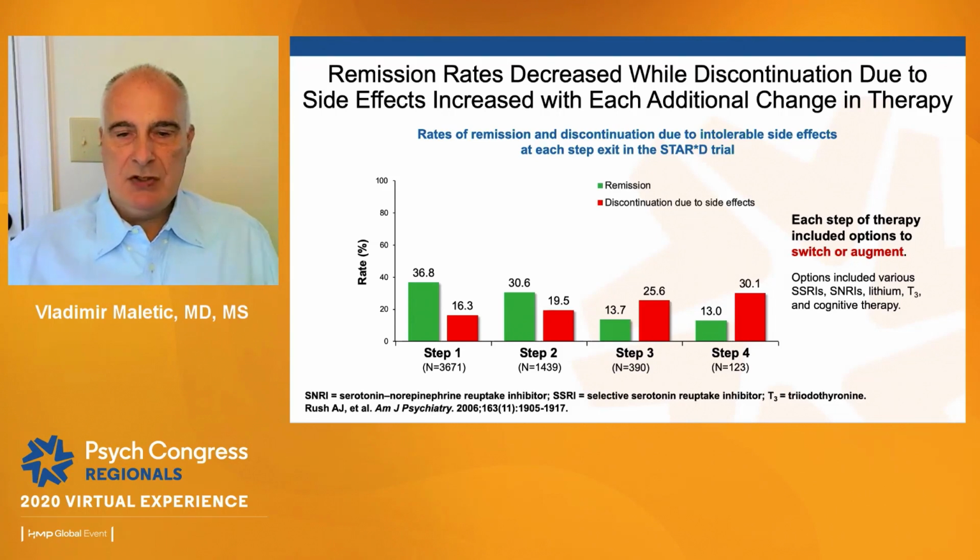Our patients' remission rates are 13.7 and 13%, so substantially lower, less than half of what they were in step 2. To make matters even more concerning, discontinuation rate due to adverse reaction keeps on rising. So the more exotic, so to say, the more complex combinations of antidepressants, they do not result in better remission rates. What they result in is in greater discontinuation rates.